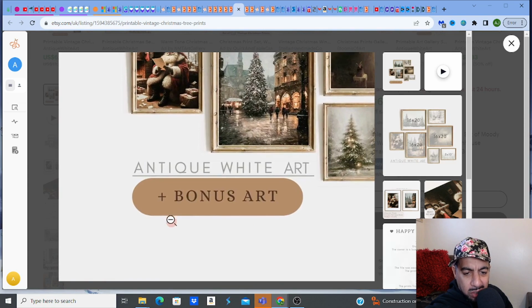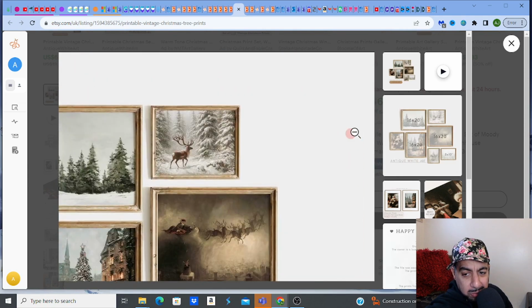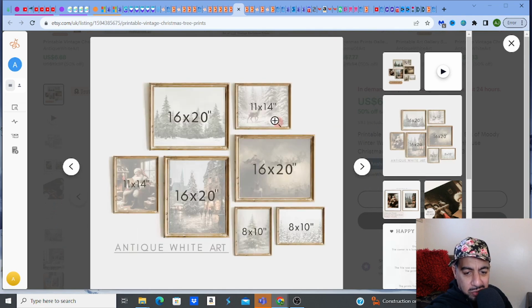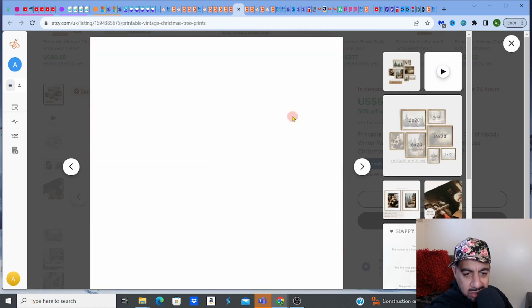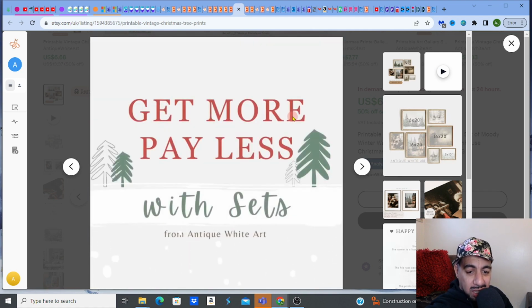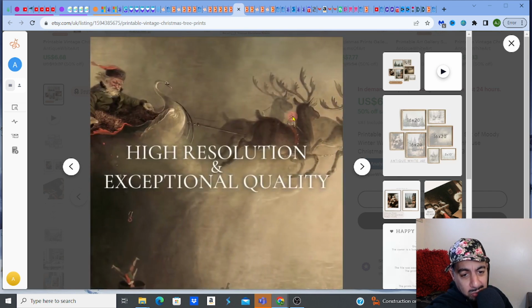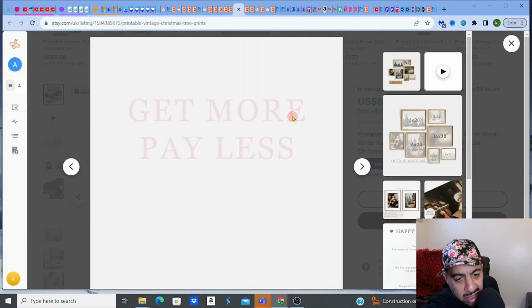And it says Antiqua and a bonus art as well. It's always good to give a little bonus, something people don't actually expect. And then you've got different sizes, which is good to have. Basically, you're trying to give the customer variations, right? It's got a little video here. I presume it's a little slideshow. Very nice. Remember, make sure you got a video on your listings, guys, because it does help conversion. So look, sets are the way forward. If you're not doing any sets in wall art, then you need to start doing it, honestly, because that is what is selling right now.